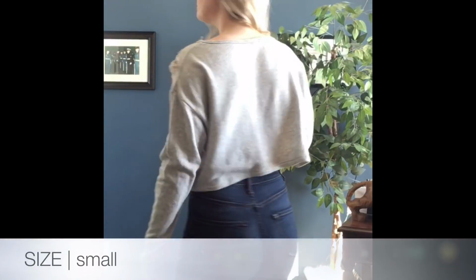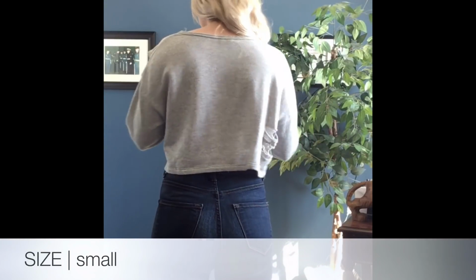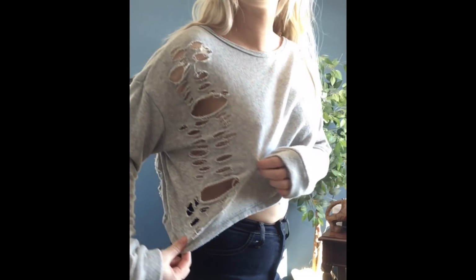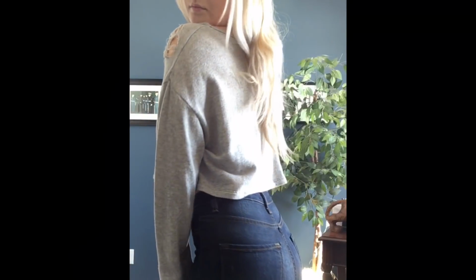The Savage Mode crop top, I really like it. I do find that it's quite short though. I wish that it was a little bit longer. It does have these ripped details, which I think is cool. It's kind of Kanye inspired.